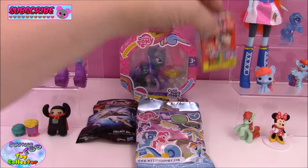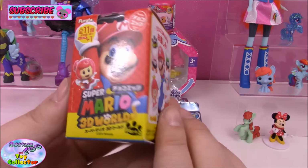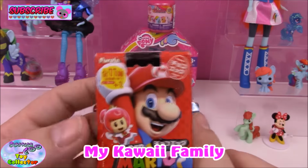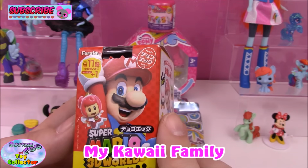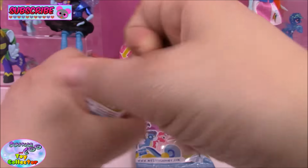Right then, so let's have a look at this. So this is a Japanese Super Mario 3D World chocolate surprise egg. And this was sent to us by our good friend, My Kawaii Family. And if you haven't checked out their channel, make sure you do. They do lots of cool blind bag openings from all the toy shops in Japan. They are a fantastic channel. So let's see what's inside.